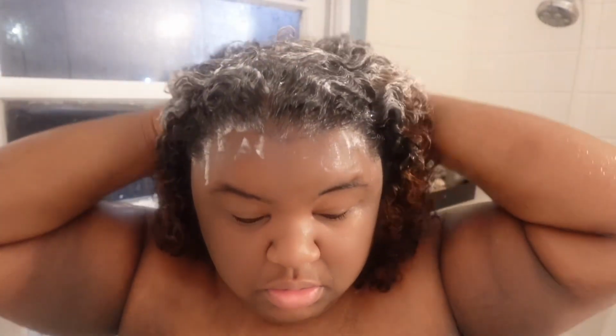The richly lathering formula gently yet thoroughly cleanses every hair type without stripping or drying, to maintain hydrated hair and scalp. Y'all, and it has a gentle blend of coconut oil derived ingredients. I'm gonna be honest, y'all, I really did love it. Just on instant application, my scalp felt very clean. And of course, I did it twice. Y'all, I'm gonna show y'all the second lather, because it really did what it needed to do. After I wash my hair, I'm gonna move on to the conditioner.